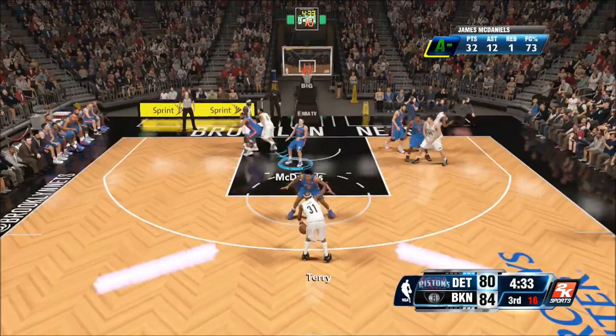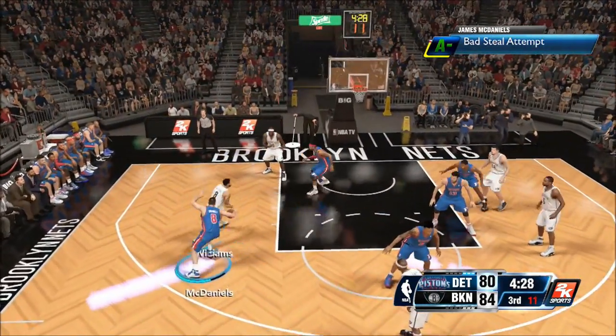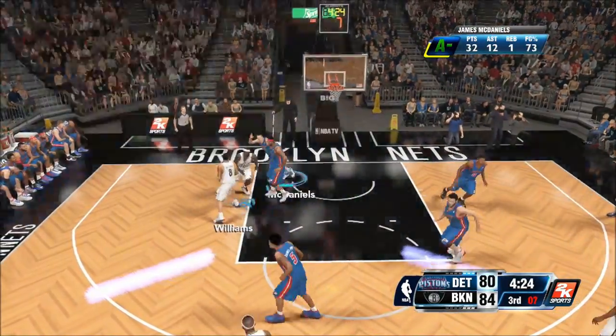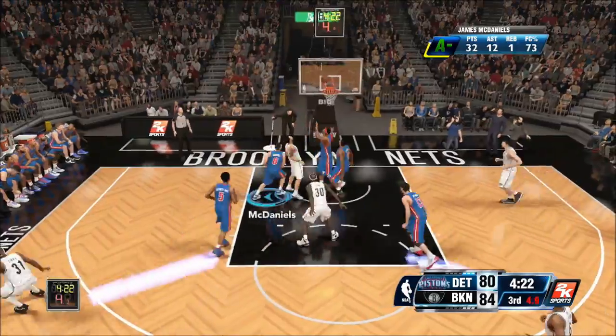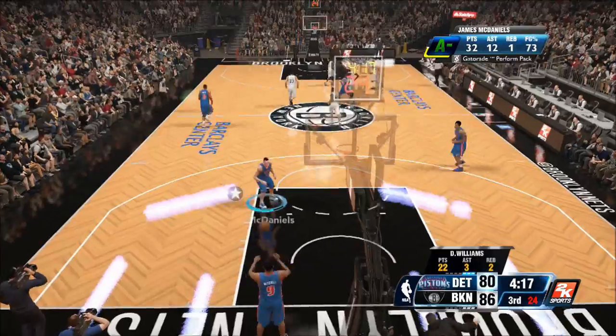And Terry up top, averaging 14 points a game. He feeds it to Williams. Pass to Evans. Back to Williams. Shot clock at 6. The basket good off the assist from Evans. 22 points for Darren Williams.